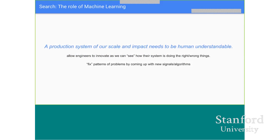So in this section, I wanted to talk a little bit about our philosophy when it comes to search and how machine learning fits into that philosophy. Search is a global product. Google search is a global product that's used in 100 languages, 100 countries, and it's important to the fabric of how many people around the world get information. So a system of that scale and that impact has to be human understandable. And the reason it has to be human understandable is that we have to understand as engineers at Google why we return the results that we return, why we return the answers that we return.